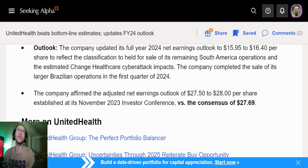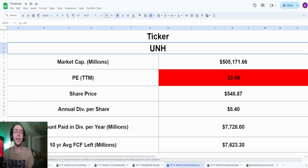The company affirmed adjusted net earnings outlook of $27.50 to $28 per share, established at its November 2023 investor conference, versus the consensus of $27.69. So let's jump right into the calculator.